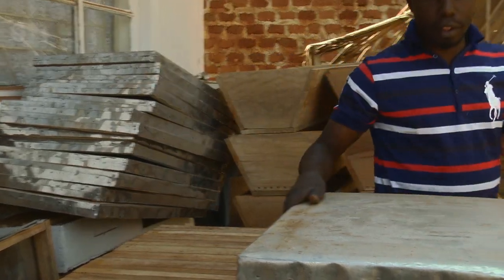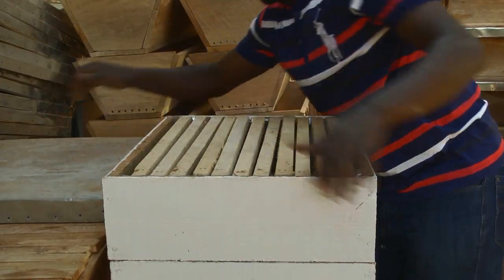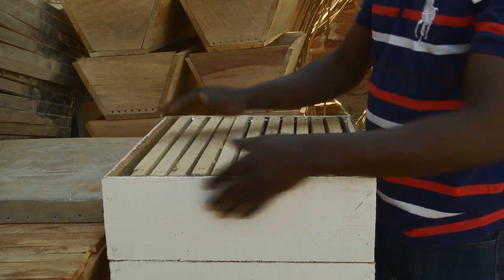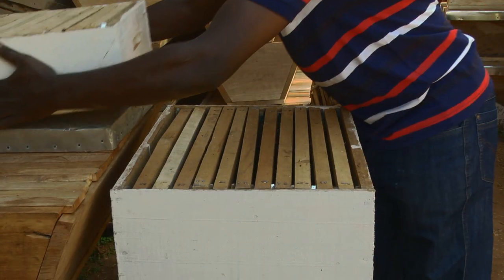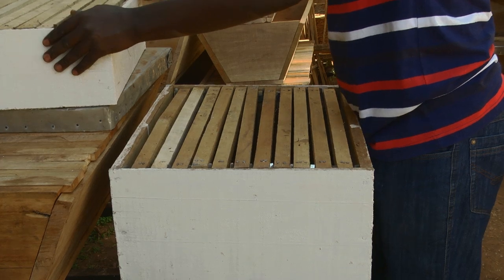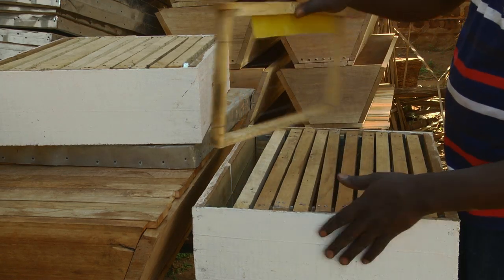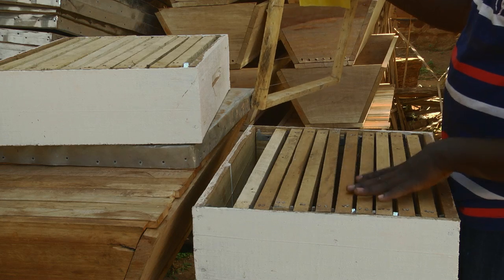And the other type of hive is the Langstroth hive. Now this is one of the most modern hives that we have, and it was invented by Langstroth in UK. So that's the technology that we are using. And with this hive, you have the brood chamber, which is the lower chamber, this one. And then you have the deep super, which is the honey chamber. In the brood chamber, this is where you find the queen and the brood and the eggs.